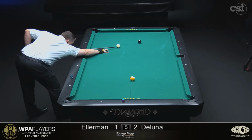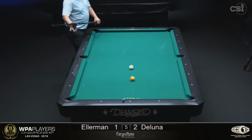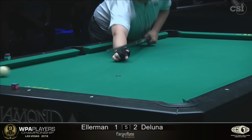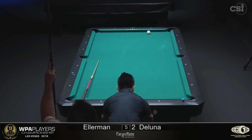Is this short? Or is it? Perfect. Just like that, we're tied up at 2 apiece. Jeff DeLuna will have the break in rack number 5.